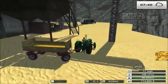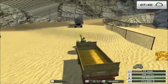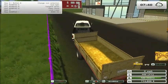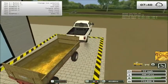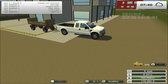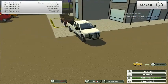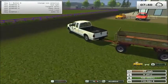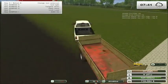Now you may be wondering how much 162 gold could be worth. So rather than driving this load all the way to the bank, with the power of technology and a new truck, we have 162 gold. And our money is now at 714,806. Let's see how much it ends up when we sell the gold. That's a little bit less than 2,000 for just 162 gold, which is not bad. You could imagine how this little trailer here filled up would bring in well over 100,000. But it'll be days before you bring a full gold load up to the bank.